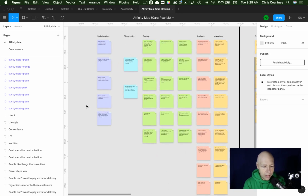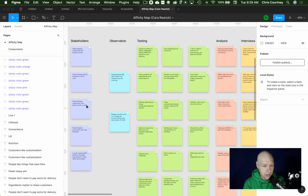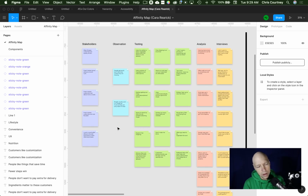But one thing that I do encourage designers to do is to go through and color code your stickies, and I'm sure there were other ones that were here for observation, but color code your stickies in such a way that it allows you to see what was the source of that information. Was it something from the stakeholder? Was it something that you got from observation? Was it something from testing, the competitive analysis, the interviews? And here she's got 5 different colors in play.